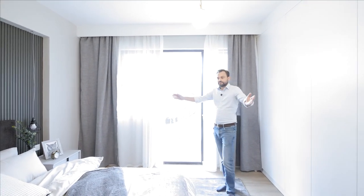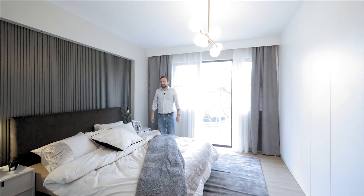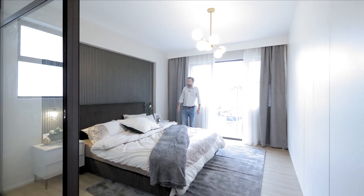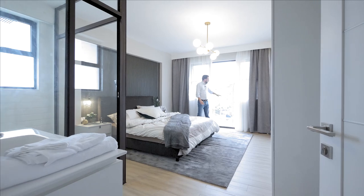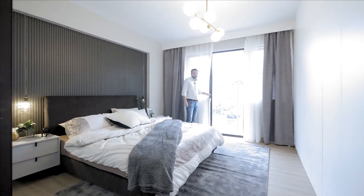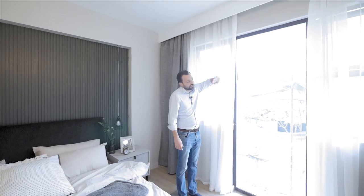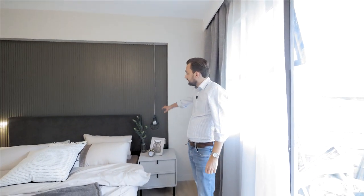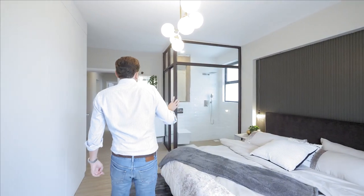So enough about the YouTube algorithm, let's get back to the tour. This is the master bedroom, and I think that is quite spectacular, because you have a lot of space. You have a floor to ceiling window on this floor. On the upper floors you'll actually have a balcony. As you see, it's the same overhang as in the living room balcony that we saw. The accent wall again.